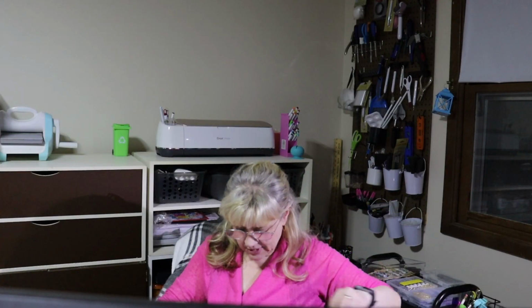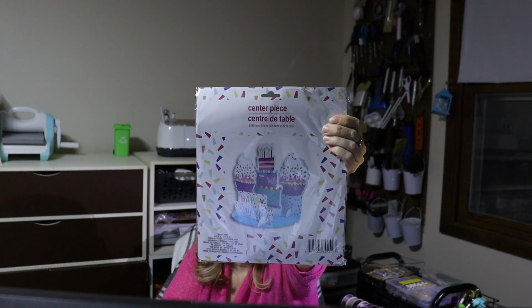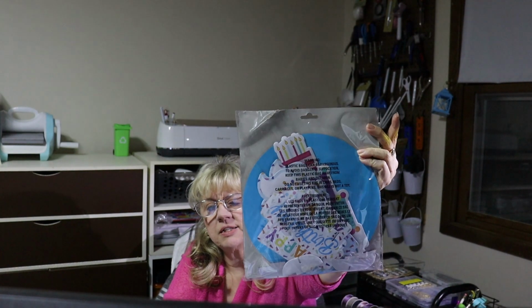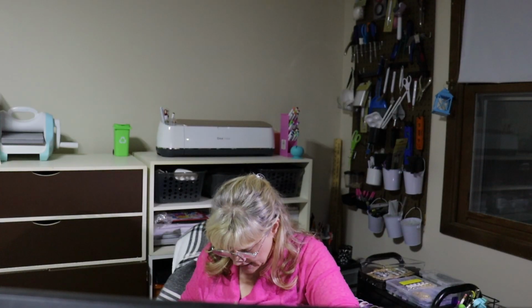Thought that was cute. This is a little centerpiece. It says happy birthday. It's got cake and looks like, I don't know if those are, I think they're cupcakes, but it's just cute. 8.98 inches by 8.9 inches. So here's what it's supposed to look like put together. And then you can kind of see some of what's contained. Now what I was thinking for this, and also, let's see, where is that? This, it's a banner, happy birthday banner.